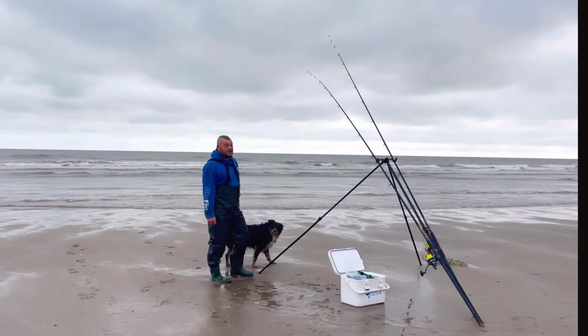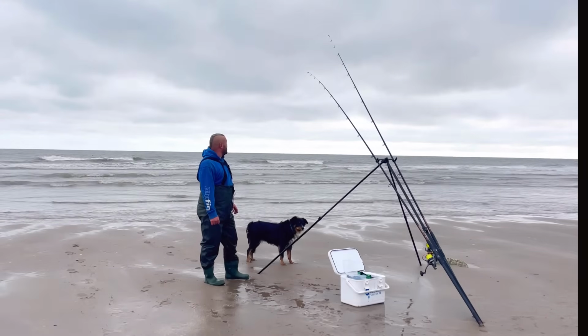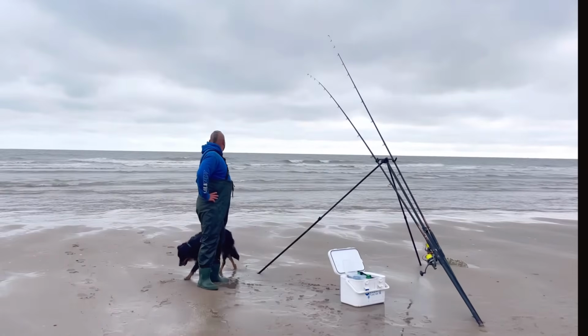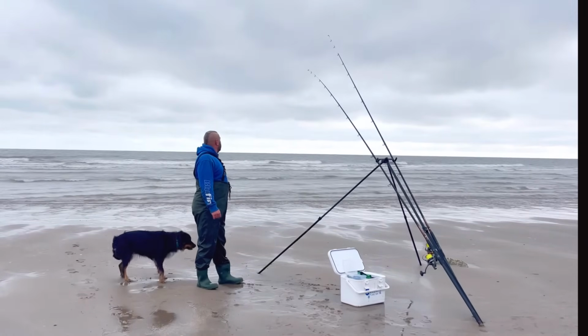I'm hoping we don't pick weed up. If we pick weed up here, we are absolutely goosed. Looking at the way that's pulling now, I think I'm definitely going to stick to one rod for at least the first 20 minutes, half an hour. If nothing happens after that time, then obviously I will get the other one set up.